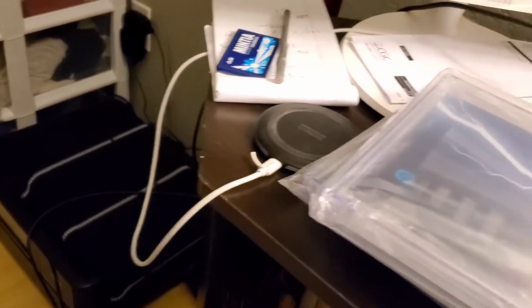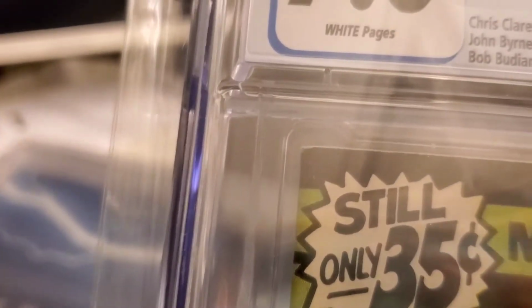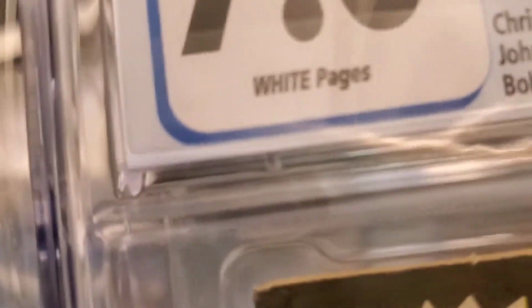We got white pages. So the other issue with the book is very light spine stress. So that was the third part. Very light spine stress lines that break color, and I don't know if you can see it right here. There's a little bit of a glare right there. That's what they're referring to.